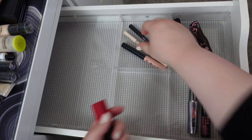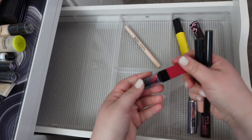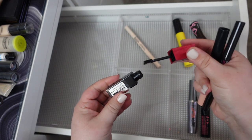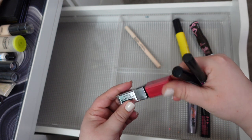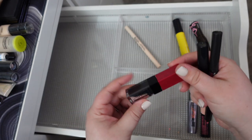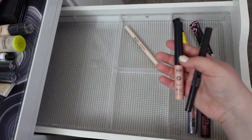So for brow products, I have quite a few in here. This is actually a liner. I'm going to swap out the Maybelline Tattoo Studio brow gel. I love the color and tone of this, but it's a messy formula. Whenever I put it on, I feel like flecks of it get on my foundation and it's a pain to clean up, but I really like the color and how it looks. So I'm going to swap this back into my drawer for now.